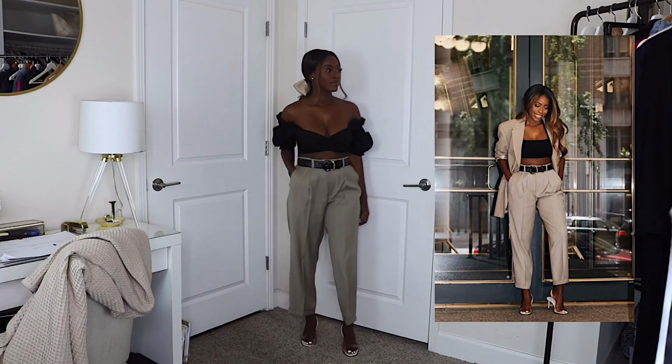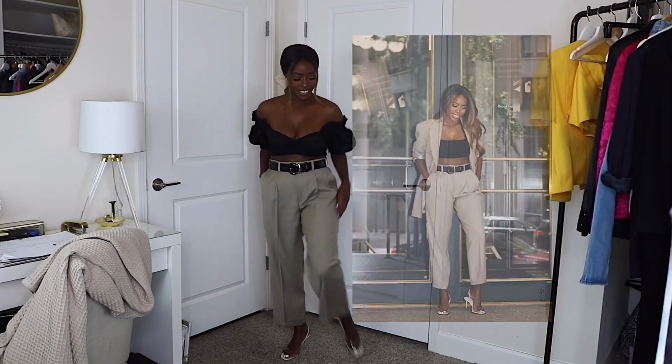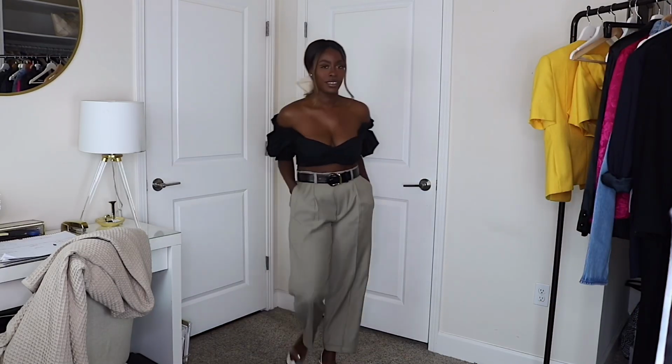I love using thrift finds to try out trends and test things without committing to something and investing in a trend if I don't know if I'm going to wear it a lot. So obsessed with these pants, love them so much.